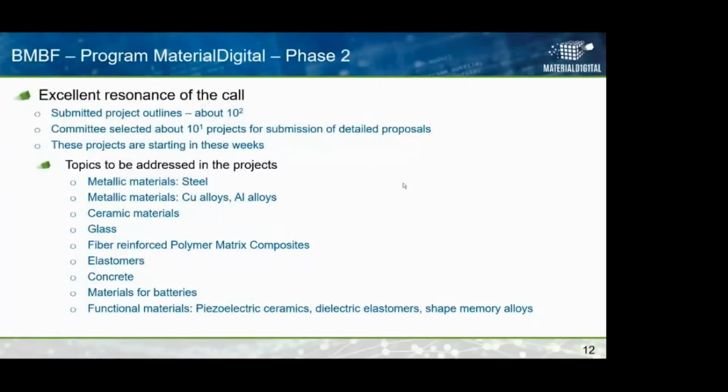Before finishing, I'll come back to the funding line, Material Digital. The call for the second funding phase had generated a very large response. More than 100 project outlines had been submitted. A little bit more than 10 were selected for submission of detailed proposals, and the first of them just started with their work in the last weeks.